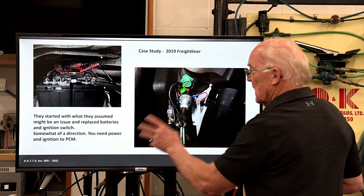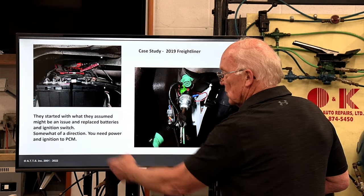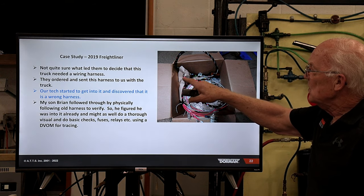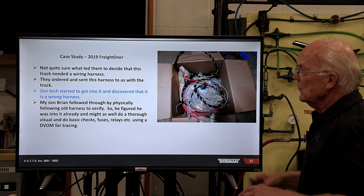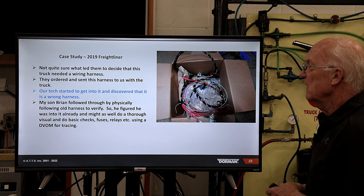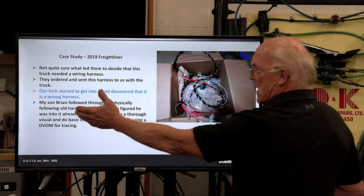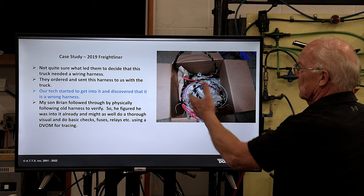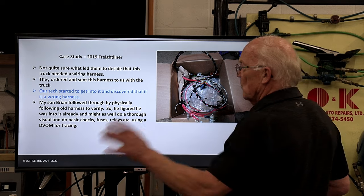The reason was, again, it's a no start, okay? You need power and ignition to the PCM. Now, not quite sure what led them to decide that this truck needed a wiring harness. And you can see over here, when the truck came in, it came in with a new boxed wiring harness, and that's okay. They ordered it, not us. Now, Brian had one of his guys get into the harness, and we discovered, oh, we think it's a wrong harness, okay? So Brian took control.